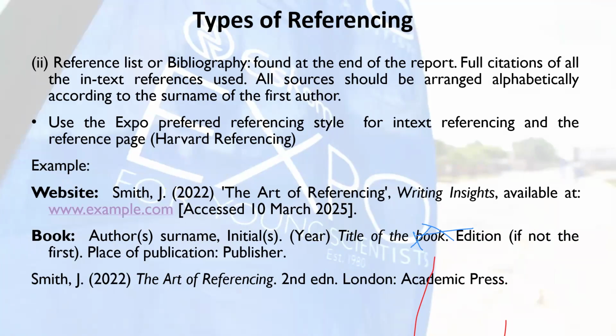Now, there's also the reference list. In your research plan, you've got the heading references right at the bottom, right? So that's your reference list or your bibliography, if you want to call it that, which is found at the end of your research plan. It's at the end of your report. It's the full citation of the author, details of the author. So in the in-text reference, you only put the author's surname and the year. In the reference list, you're going to put all the information. And there's two examples for a website and a book, right? That is just being shown there.